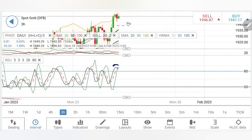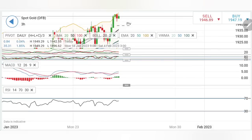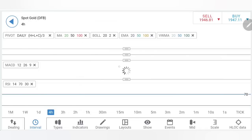Directional movement is moderately bearish. Stochastic is overbought again, trying to look downwards. The MACD is in green and it is trading with little divergence. The RSI is near the highs here.